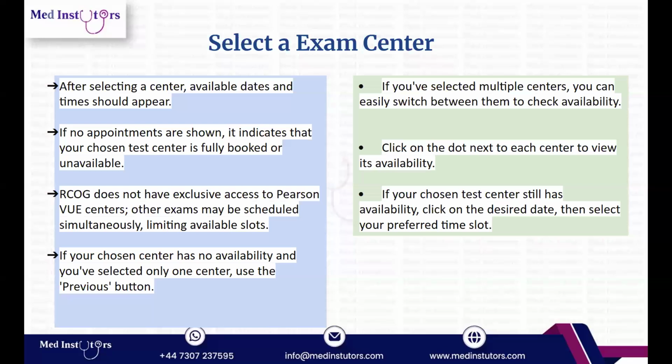So anytime you don't find any appointment at your preferred exam center, you can simply click the previous button, and that will redirect you to the previous page, which shows the different exam centers. If you have selected multiple centers, you can easily switch between them to check availability. Click next to each center to view its availability. I will show you in the next slide how the appointments would be shown on your screen. If your chosen test center still has availability, click on the desired date, then select your preferred time slot.